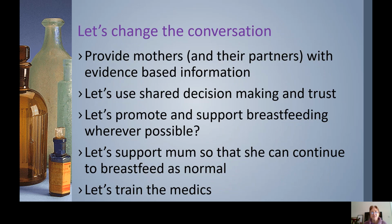Let's change the conversation. Let's give mums and their partners evidence-based information, and let's involve them in shared decision making and build their trust. Breastfeeding is probably one of the greatest areas of health promotion that we can be involved in. And all it takes is an understanding of how breastfeeding works, understanding of how drugs pass into breast milk, and a willingness to support mums.